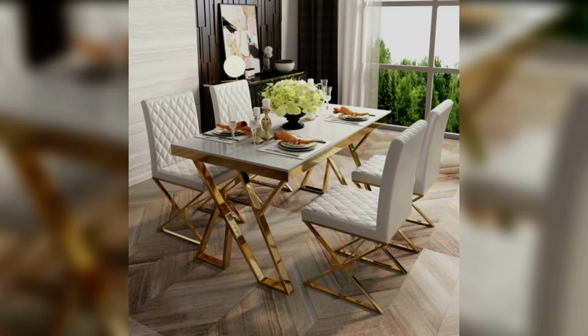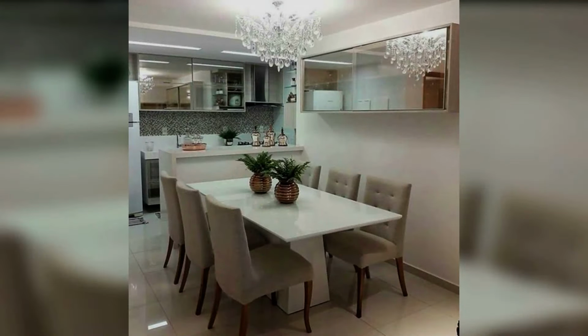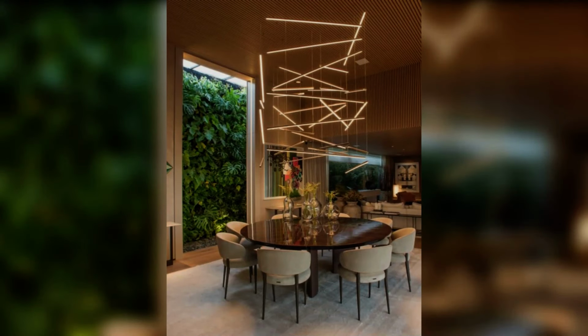Do not be afraid to choose the elements that you like to create a unique look for your dining room. If you love this look, but the idea of creating it overwhelms you, come in and visit one of our consultants. They can work with you to create the dining room of your dreams.